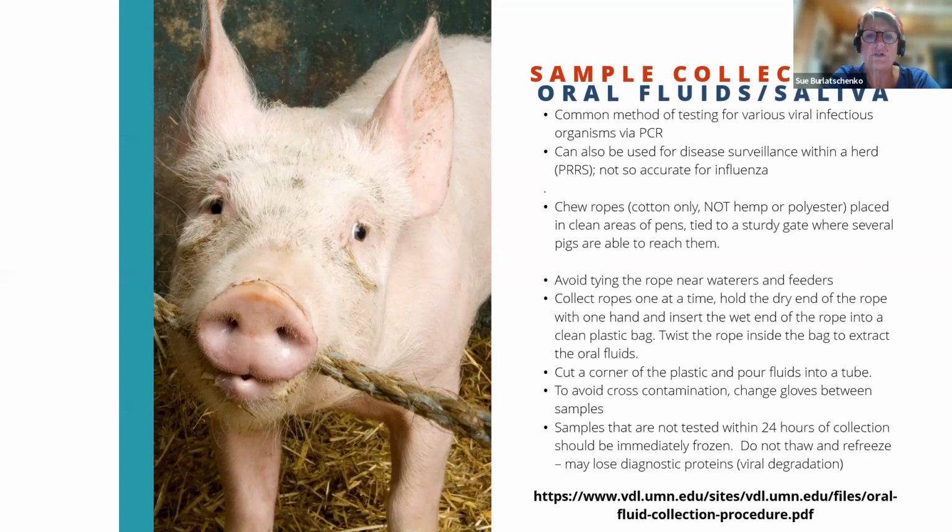So I noticed that last year I forgot to put in that you must only use cotton ropes. Hemp or polyester aren't really good sampling ropes because they may inactivate the virus or interfere with the testing. So you just get a section of rope. I usually get the tri-ply braided cotton rope, or not braided, twisted cotton rope. I ordered through Amazon.